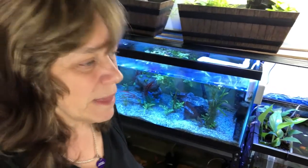So that is my Tuesday's tank, because I probably won't be featuring my goldfish or koi in a tank anymore. Next time you'll see them, they'll be going into my pond.